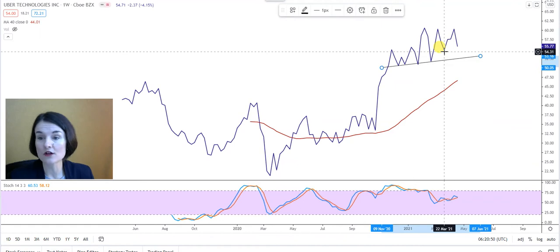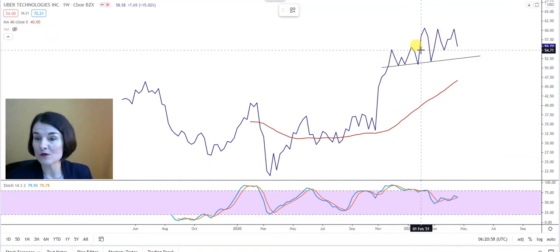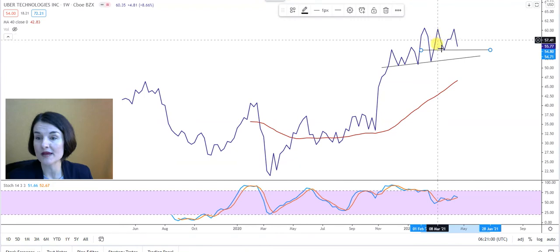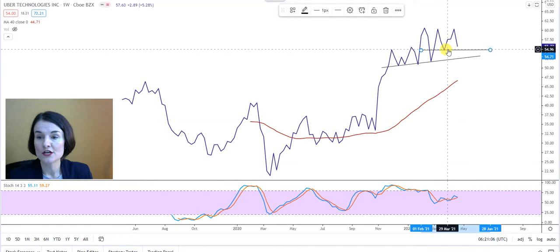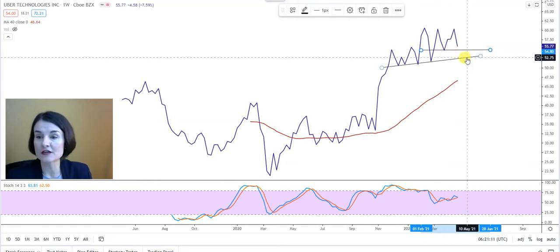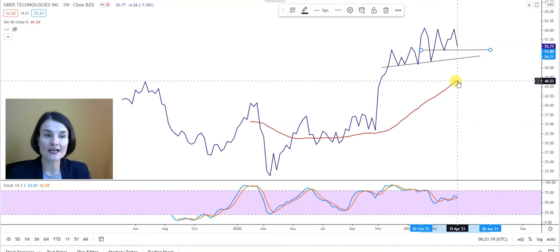My first level that will be a warning on Uber will be below $54.71, and that will also confirm a possible double top formation. Obviously also the next lower high, and that will be seen as a negative. So below 54.71, the first bells will ring as a warning. The second one below 52.75 if I project the second trend line. And the critical level will be that 40-week moving average, waiting at 46.64. It's interesting to see so many of the shares in the US have found resistance for the last couple of weeks.